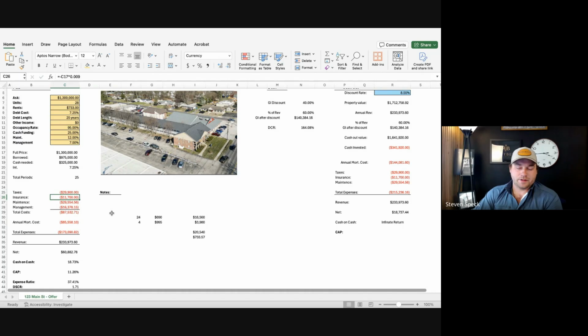Okay. Insurance is another thing. You're going to have insurance. An older property is probably going to be more expensive to insure than a newer property. The fact that there's a new roof on this means your insurance is probably going to be lower, or you're going to get better coverage. Insurance has just been really, really tough right now. I don't think you could insure this for 11.7 a year. I think you're more like probably 17,000 a year at least on this. Maintenance 29,000. That's probably pretty accurate.